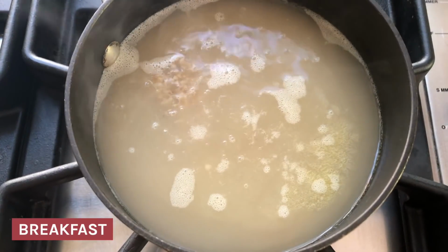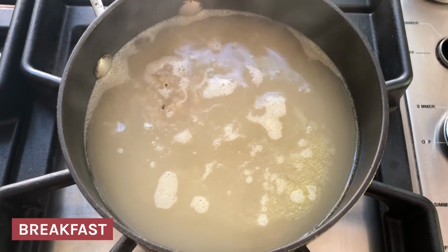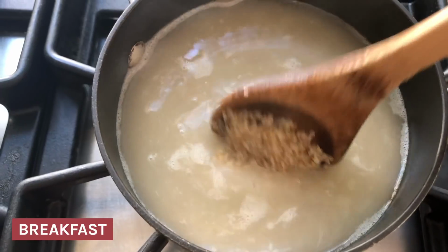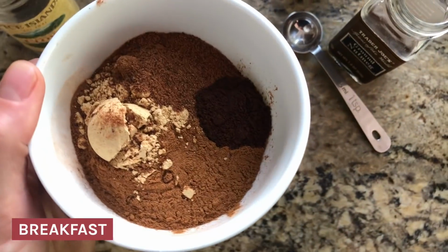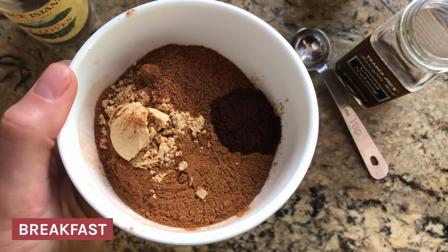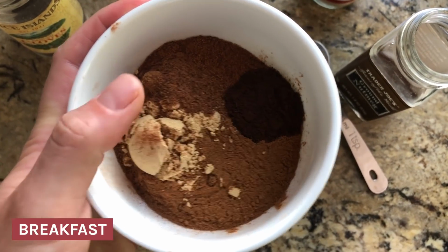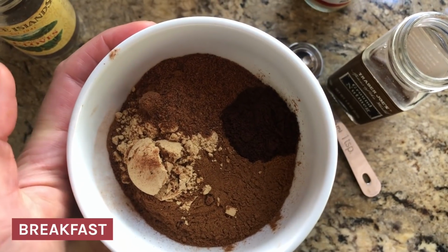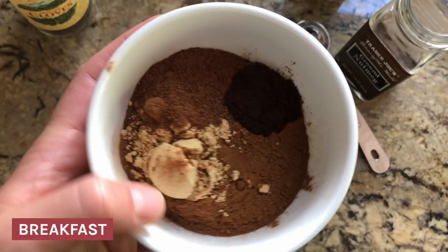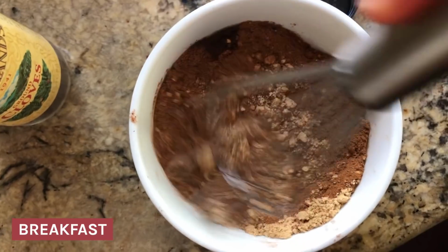I've added the oats to the pot, and I'm going to let this cook for roughly 20 minutes until all the oats absorb the water and it's nice and fluffy. And I just made a spice mix. So this is 3 tablespoons of cinnamon right here, 2 teaspoons of ground ginger, 2 teaspoons of ground nutmeg, and 1 teaspoon of cloves. And this should probably last me all week, so I'm going to stir this up.